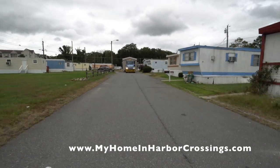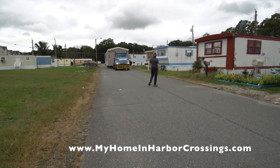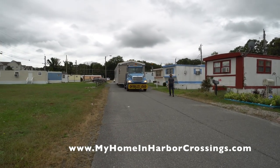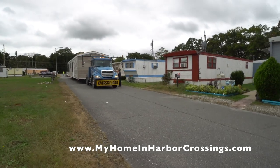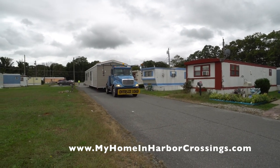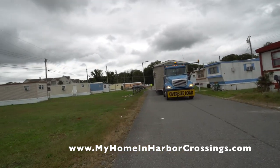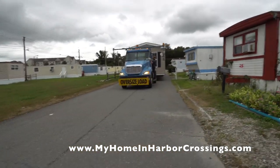And there you see some of our vintage homes. And this is a newer home. This is a manufactured home following the construction code set by the federal government under the HUD code. And our driver is Ron. And these houses are built by Redman. It's a division of Champion Homes.